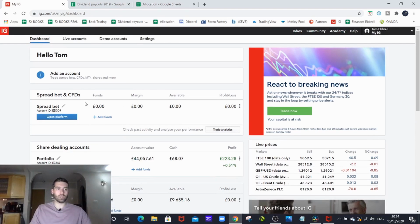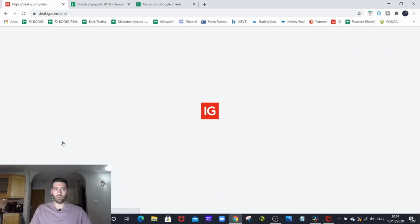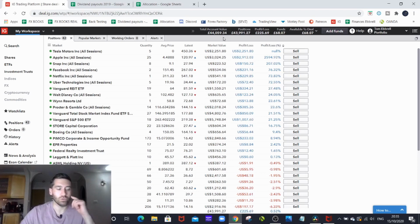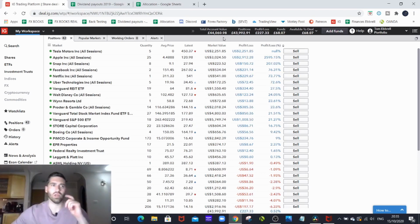So let's go into the portfolio now. In we head. So here it is. So with my funds that are available that have come in the form of dividends, if you have a look where the cursor is here, the portfolio is at £44,056, and I'm just going to run through each individual stock, why I bought it, when I bought it, and I'll do it really quickly.